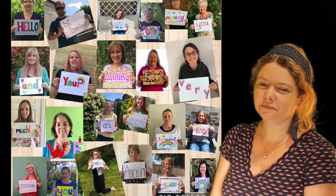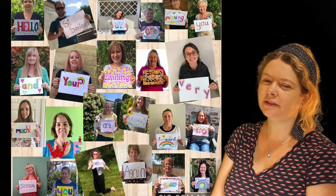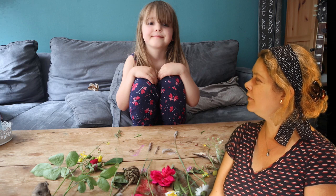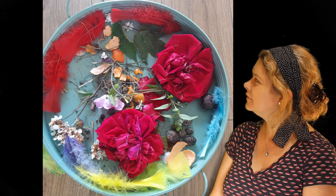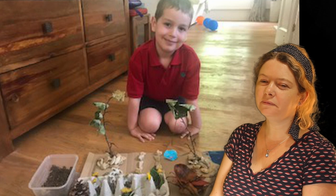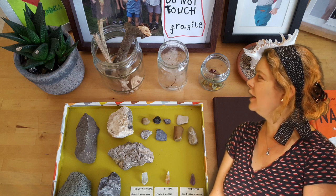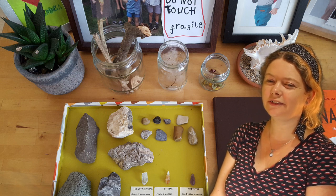Thanks, reception. Year 1 have continued the theme of nature in their work this week. Here's Bea. She's created a nature table. Beautiful colours, wonderful flowers there, Bea. And Neve, she created a nature bowl. And here's Max with his nature table. And Mihal, he said this is the best home learning activity ever. I love the way you've laid it all out. So much detail and great organisation.